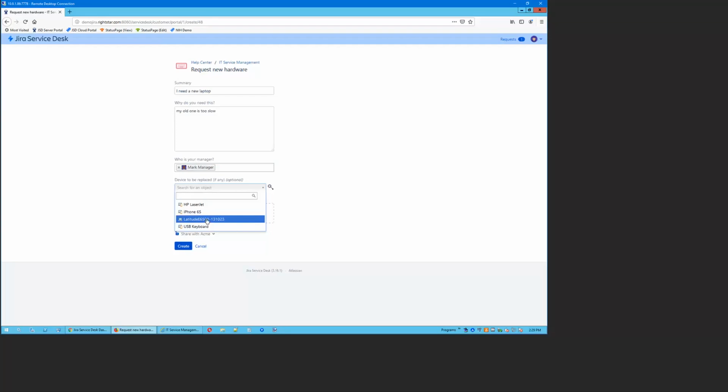What we have here is a list from our CMDB, from the Insight Asset Management CMDB, of all the items that are related to Caroline. So she can see in her portal only those things that are directly related to her, so she can interact with them in this way. So we'll go ahead and say it's that laptop she wants to replace.